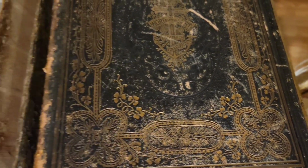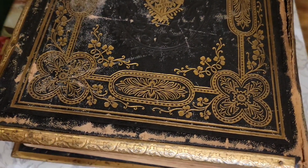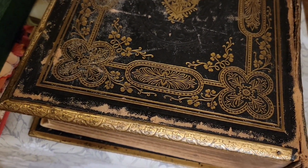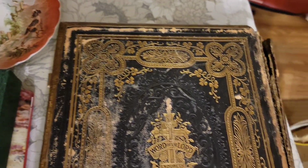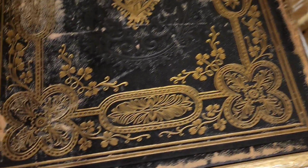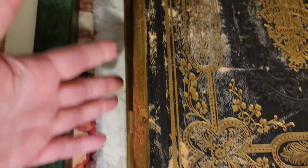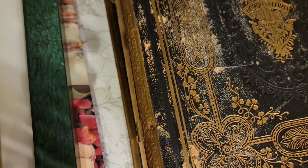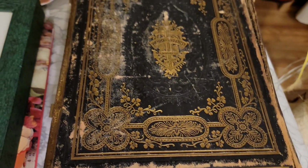Now, I'm going to shut this off real quick, and I'm going to flip it over, and I'm going to show you the back of this. All right, so I have flipped the Bible over. Here is the back side. It does have some wear also. The binding is definitely starting to come apart. It is also lined in brass. And there was some hardware right here, which is no longer there. This again, $65 for the Bible.